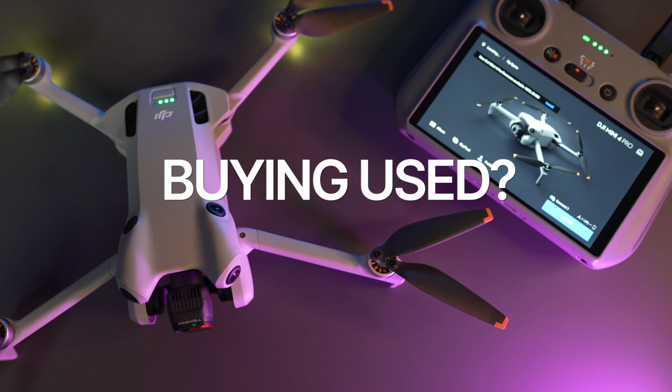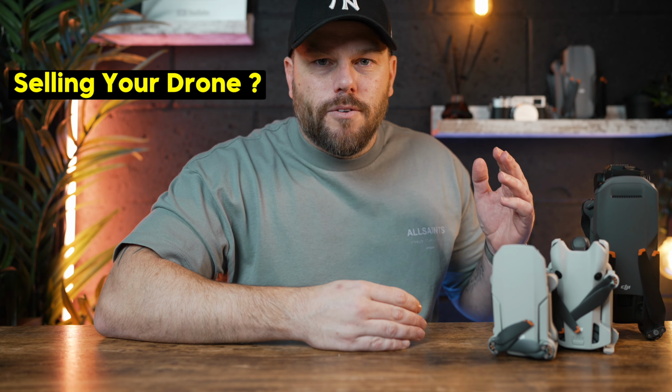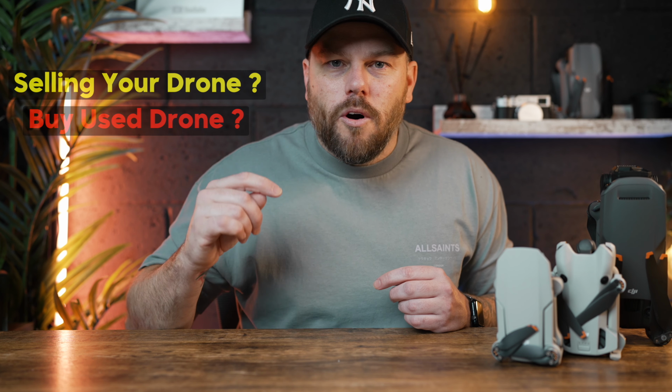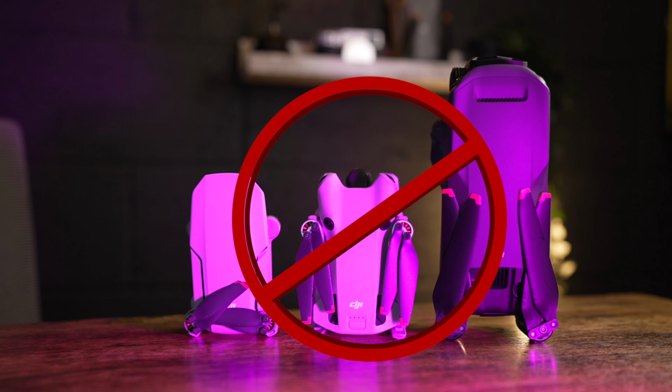Now, buying a used drone, you can get some fantastic deals, but is it too risky? You might be thinking about selling one of your drones. You might have seen a really good drone you want to buy, but it's used. Well, I'm going to show you one simple setting you need to ensure is selected. Otherwise, no matter what drone you buy or sell, that next owner isn't going to be able to use it.